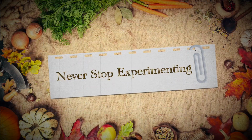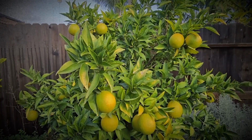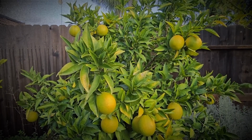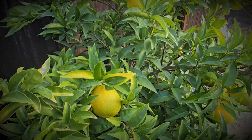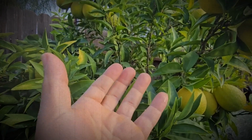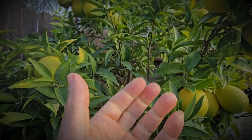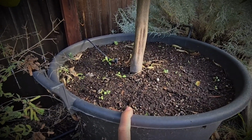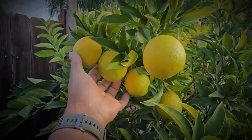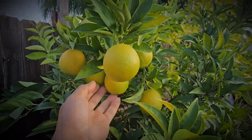Never stop experimenting. Even with decades of experience in the garden, Grandpa never stopped learning. He always had this spot out back, his test corner. This is where he'd try a new variety of finger lime from Australia or a strange citron used for religious ceremonies. "You never know," he'd say with a twinkle in his eye, which brings us to one of his best-kept citrus secrets. Never stop experimenting.